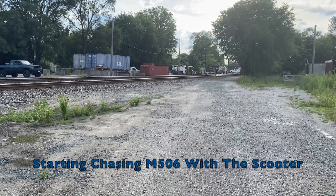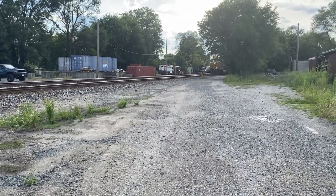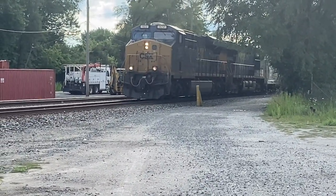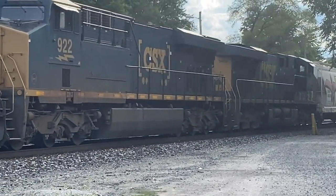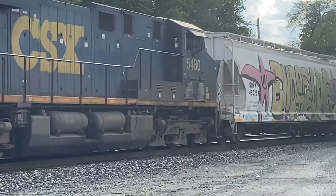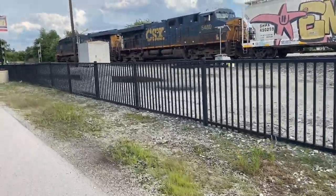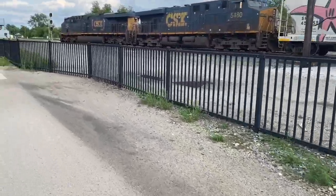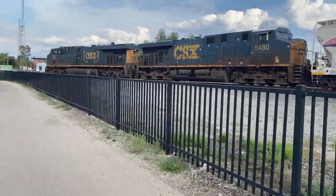Well, here comes M506. I will get a short recording on this train because, why did I keep doing this all day long? I will be chasing this train to the park once again. He would actually beat me this time. I did not beat him. I was going as quick as I could, but it was kind of dying on me, so I didn't go as fast as I wanted to. Yeah, this chase did not go well. I can just tell you that right now.